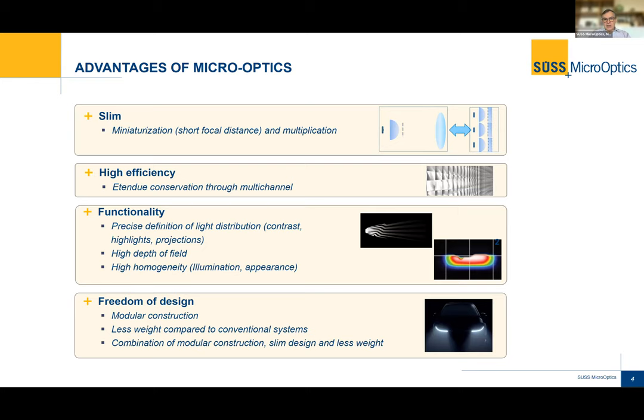Then for the functionality, we can have a precise definition of light distribution, a high depth of field, and also homogeneity. And last point, which is also very important, especially in automotive, we have a big freedom of design. We can have a modular construction. It's much lighter than conventional systems. And in fact, if you take the combination of all that, you have a big advantage using microoptics.